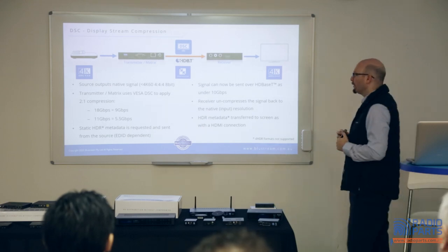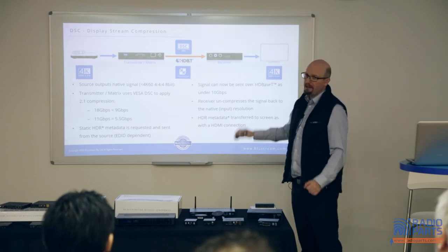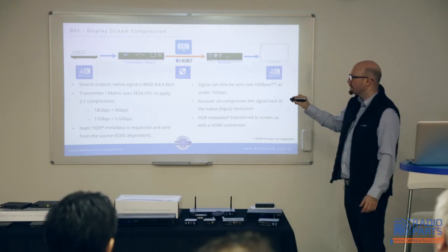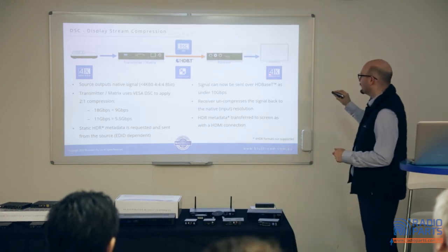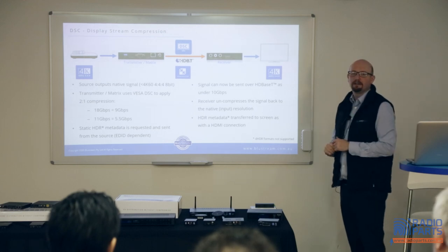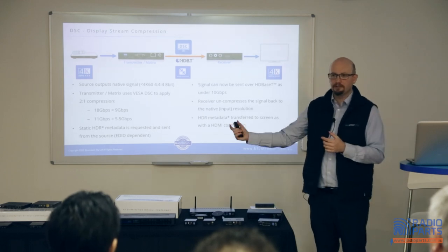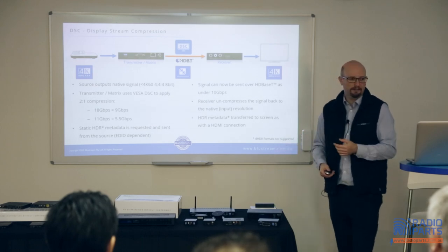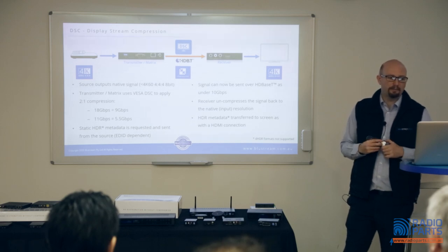So how does DSC work? Very similarly, except we take our 4K 60Hz signal and compress it, and DSC uses a 2-to-1 compression in this instance. So it'll convert an 18 gig signal to 9 gig, or an 11 gig signal to 5.5 gig. And then at the other end, the receiver will uncompress that signal. This is technically a superior method. It does, however, require a compression chipset at one end and a decompression chipset at the other. And it uses a VESA standard, which unfortunately requires licensing. But technically, it is the better format, and it supports HDR metadata.